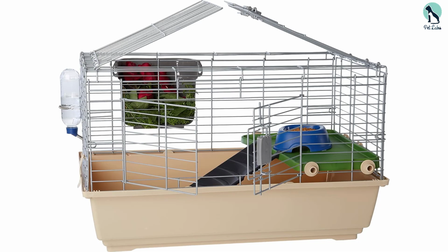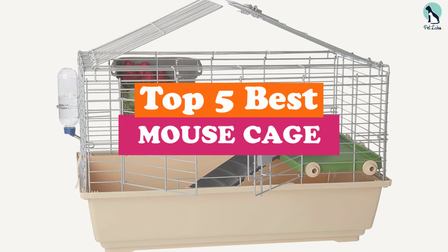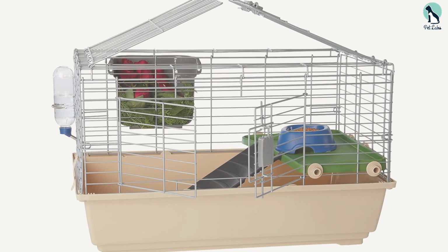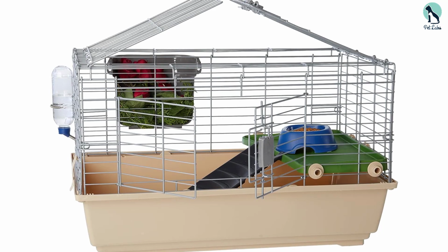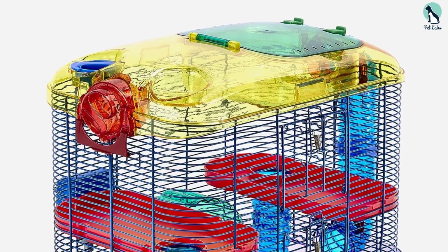Guys, in this video we're going to be checking out the top 5 best mouse cages that are available on the market for their true quality. I made this list based on my personal opinion and hours of research, and have listed them based on popularity, quality, price, durability, user opinions and more.